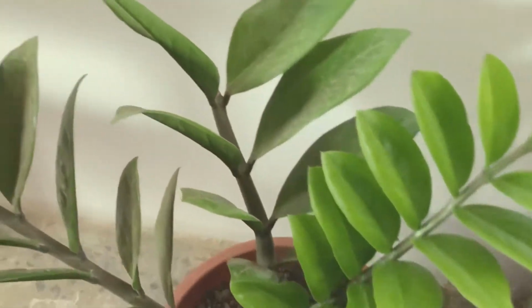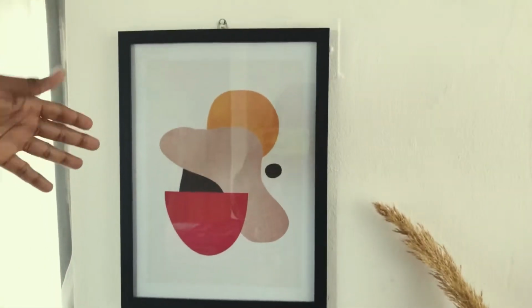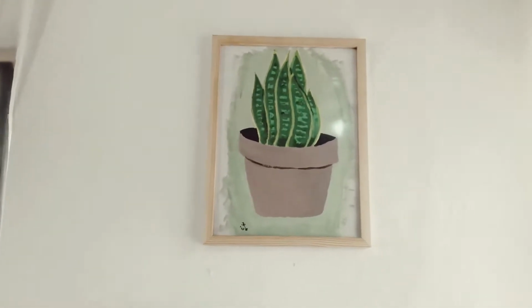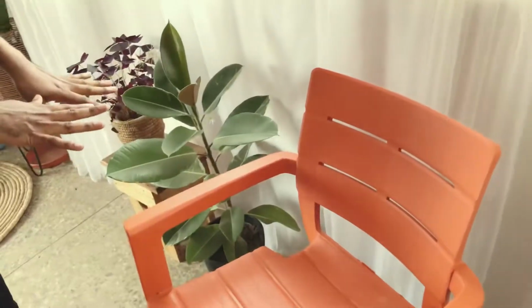I told Esther I was coming to her house, and she's like, okay. And she didn't clean up this plant. But look, I love this painting. Shout out to Aisha. Love the paintings, and then over here there's a basic plastic chair. We're not going to focus on that.